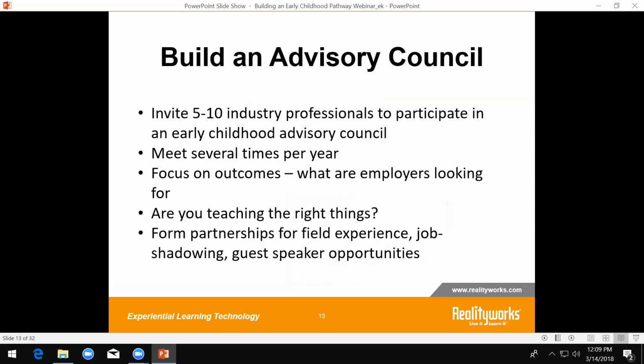Now, several of those 6 key elements of career pathways involve working with industry, involving local business and industry leaders and professionals in your pathway development. This is critical. How can you understand what local employers are looking for in an early childhood professional if you don't ask? Consider putting together an early childhood advisory council. You could choose these professionals from a variety of settings and levels of responsibility to get a variety of viewpoints and input. Plan to meet on a regular basis, perhaps quarterly. Have frank discussion and dialogue asking, what are you looking for in your employees? Does your course content align with what they are looking for?